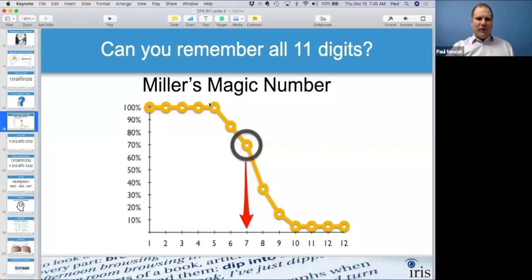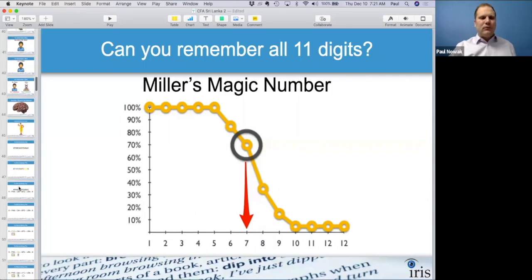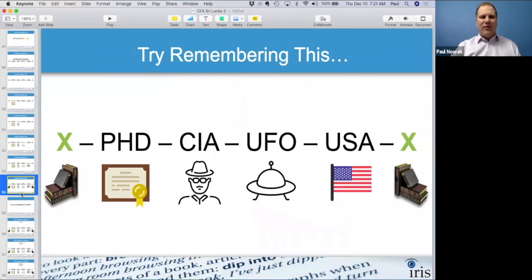Well, first of all, George Miller published this study, his research, in 1952. It was a long time ago. We know a lot more about memory in the brain since 1952. But George Miller was generally correct that we could remember about 7 things short term on first exposure. By the way, his paper was called the magic number 7 plus or minus 2, because again, it's not exactly 7. It depends on the person, depends on the information. But you could remember more if you start doing things like this.